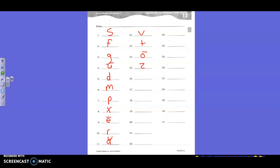Number 15. 16. What? 17. Repeat. N. 18. Repeat. Make sure you say the sound first. Number 19. Okay, now we have to do this one how we learned it yesterday. Are you ready? Number 20.